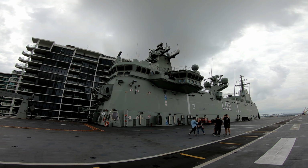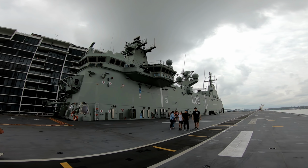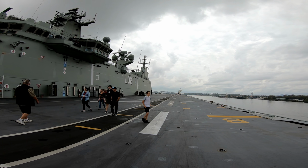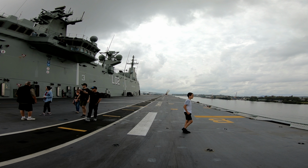The flight deck is a little over 200 meters long and 32 meters wide. This allows the Canberra to operate 6 helicopters simultaneously.